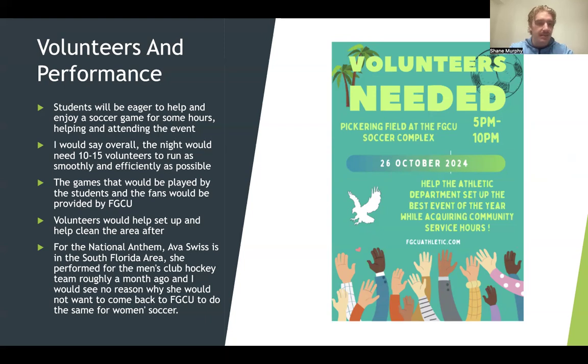And then also for the national anthem, like I said before, there will be a special guest, Ava Swiss. She's from the South Florida area. She performed at the men's club hockey game roughly a month ago. And I don't see any reason why she would not want to come back out to do the same thing for the women's soccer team.